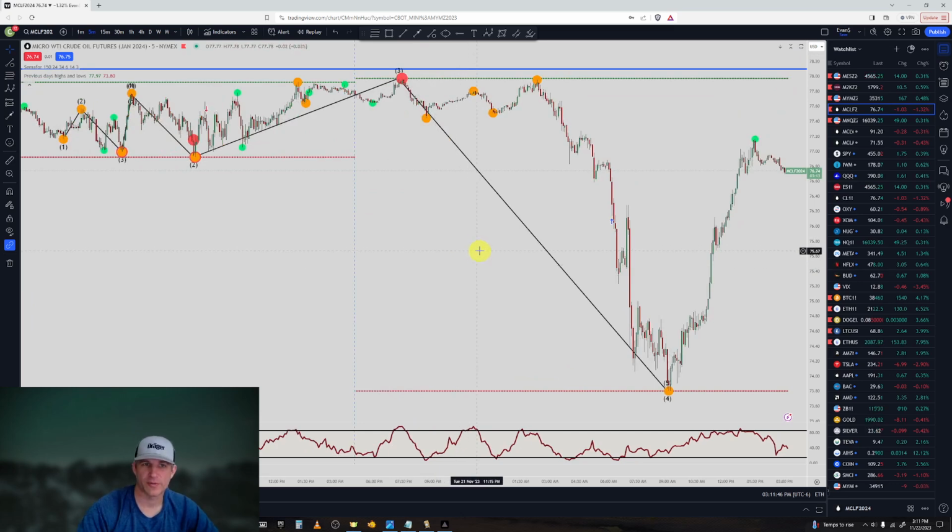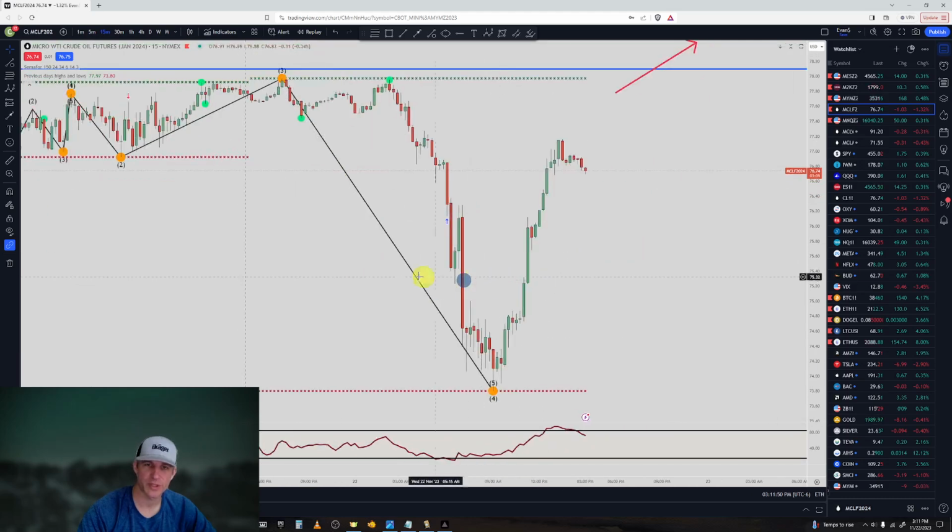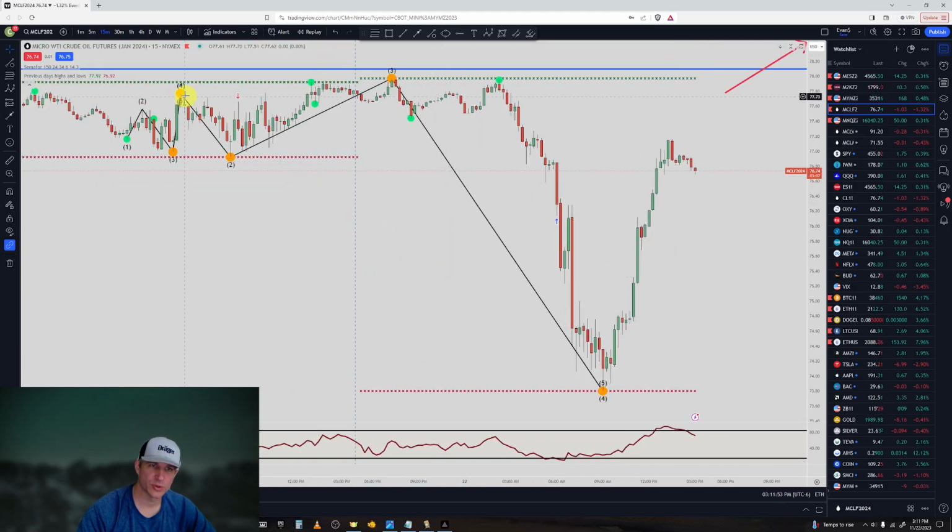But what we also have for it right now, using the 15-minute chart, is another expanding triangle move. Let's get rid of this right here. So there we go, 1, 2, 3, 4. That's high, low, higher high, lower low right there. So again, we just take the shift pitchfork, 1, 2, 3.